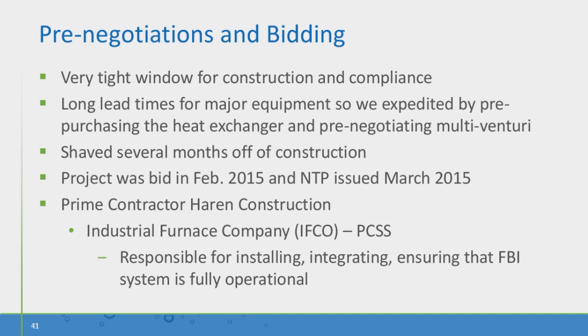We bid the project in February of 2015, and then immediately issued notice to proceed in March of 15. So we basically had 1 year to construct the project and test to be in compliance for the following March in 2016. Our prime contractor was Heron Construction from nearby Tennessee. CDM also required in the specs to have a pollutant control system supplier, and this ended up being Industrial Furnace Company out of Rochester, New York. They did a wonderful job, but the purpose of the system supplier was to be responsible for installing, integrating, and ensuring that the fluid bed incinerator system was operational.